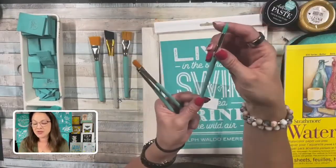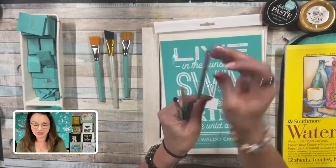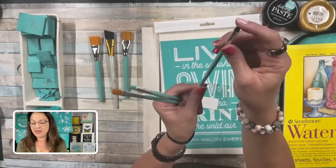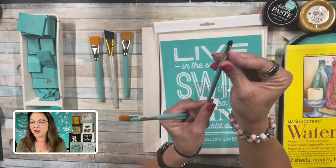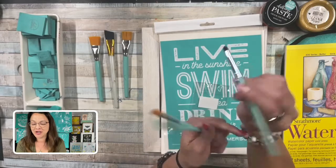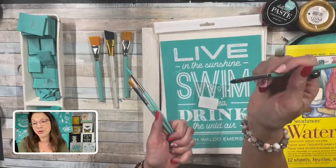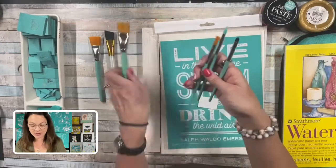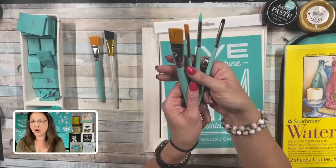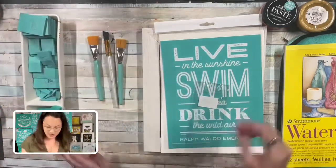It also comes with this super fun pointed squeegee. It's just another little tool. And then we have this little squeegee right here. This is super fun if you want to add dots or something fun to your project. You can dip this in your paste and just dot it on. You can also use it to buff away little boo-boos. So these 4 pieces are what comes in your artist tool set.